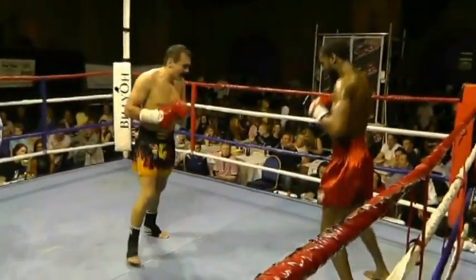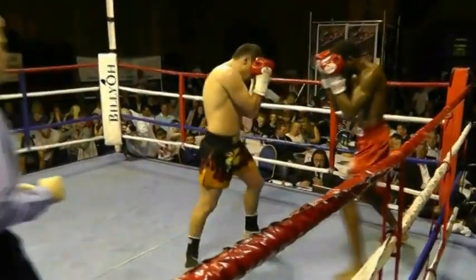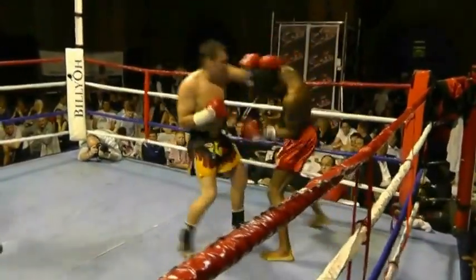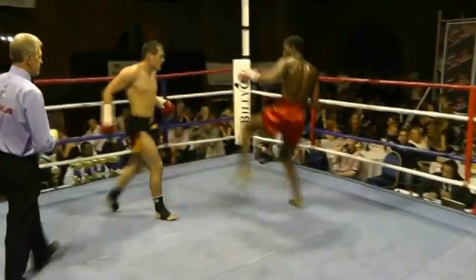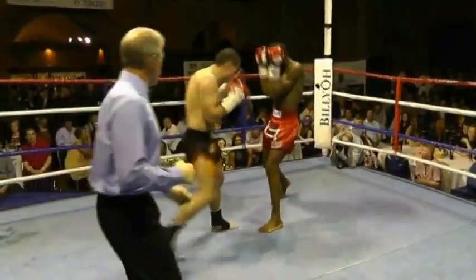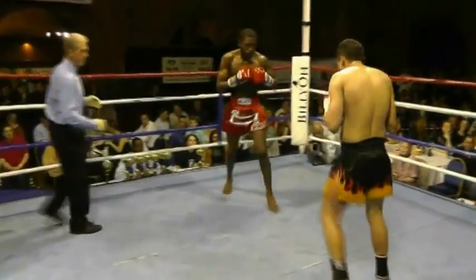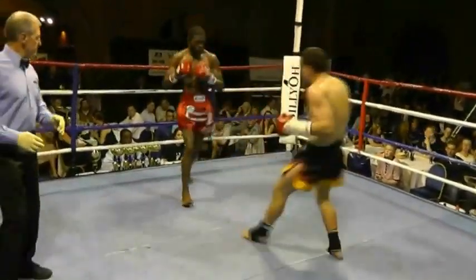Nice uppercut, takes a short right hand in reply. He smiles at it, does Powell. Then his short left hook, then the right leg. And the knee coming in from Powell once more. Pushes the jab out, then the right kick. Panaceous again looking tired.